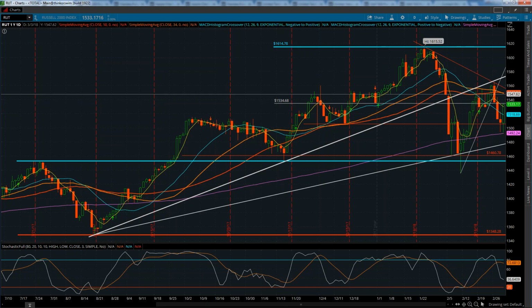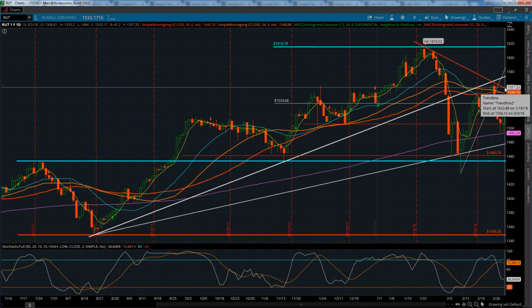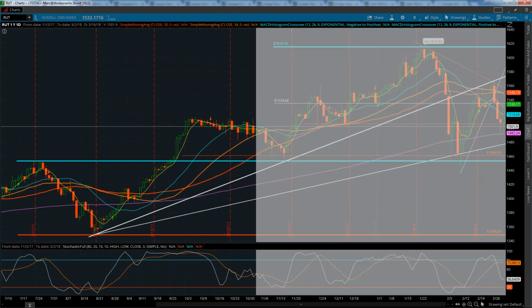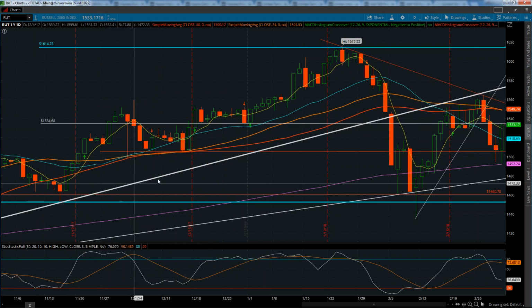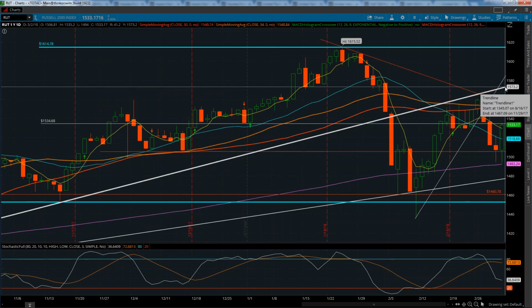So looking at this here, the 50-day moving average right now and the 34 is at 1550. So that's just around the corner. You're talking about 16 more points. The downtrend line comes into effect at 1570, 1557. All these are money-making opportunities right there on the daily. This is your big uptrend line, and that's at 1573.